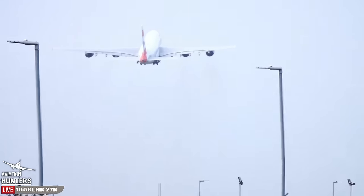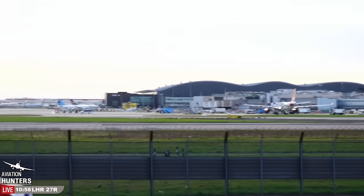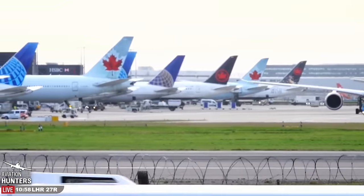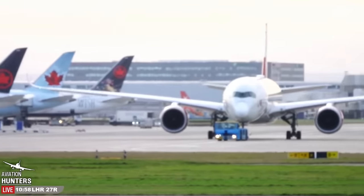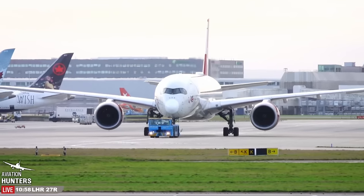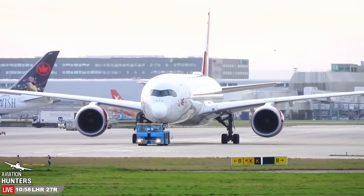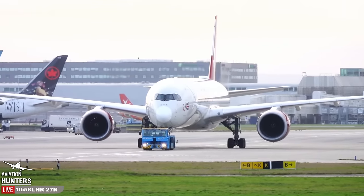Lovely stuff. That was BA193 for the British Airways A380-800 with the Reg Golf X-Ray Lima Echo India, or GXLEI, heading to Dallas. Expected arrival time will be 3:05 at Dallas, of course. It's the ninth most tracked aircraft worldwide with 228 watches, and it was a 9-year-old Airbus A380.